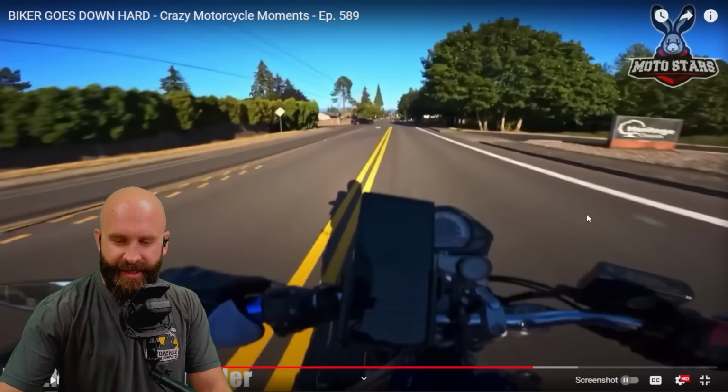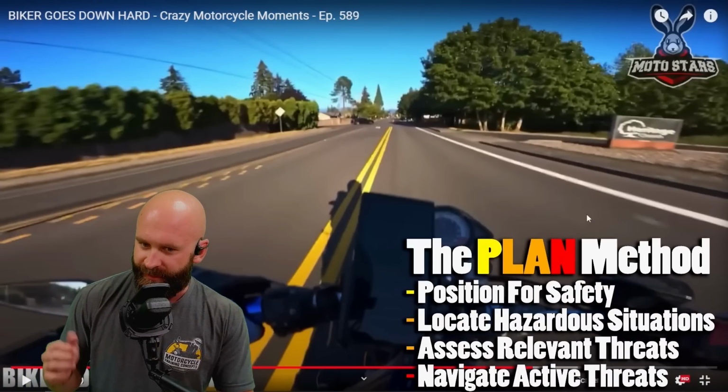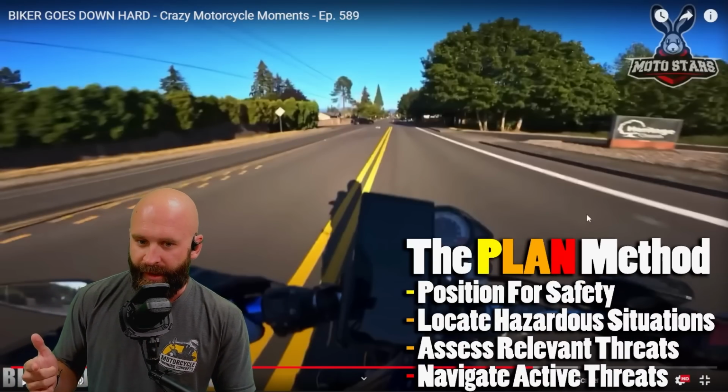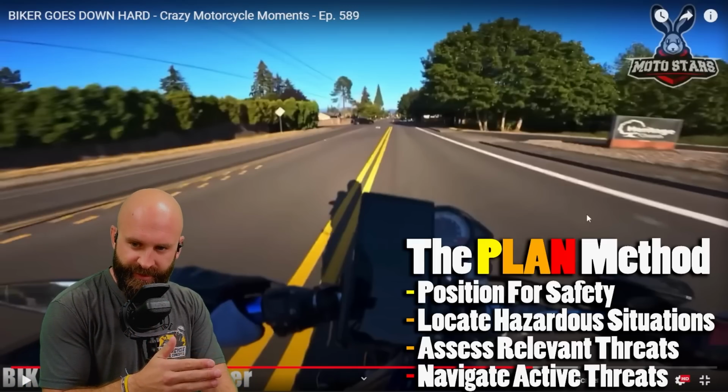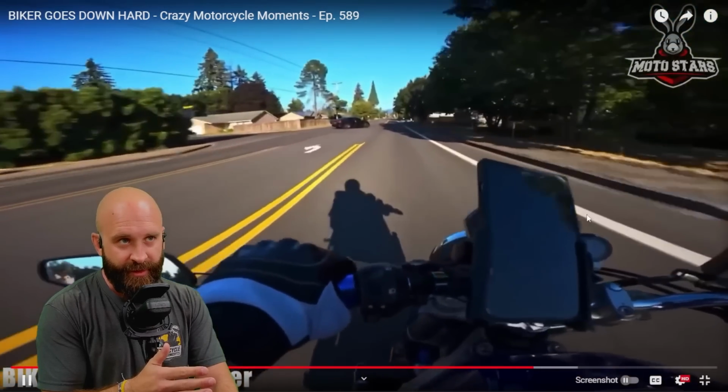Now we're on the left side, so part of planning our ride is we located this is a relevant threat. It's becoming an active threat, so we have to put ourselves in a brand new position for safety, and he's just going to switch to the other side.